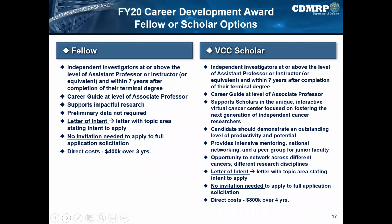The career guide must be at an associate level professor. I support scholars in a unique interactive virtual cancer center focused on fostering the next generation of independent investigators. Now, I do want to point out that for the scholars, we do ask you to be tenure track.